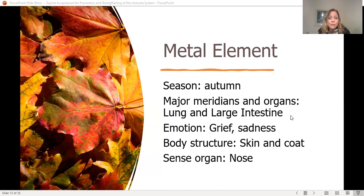So we spoke about the lung and the large intestine. And as I said, the body structure is the skin and the coat that belongs to it. And so we can really see why the lung is so essential and also susceptible to fend off external factors that could harm the body. The emotion that belongs to the lung is grief and sadness. And we always have an emotion associated with one of the elements and then the respective organ system and major meridians.